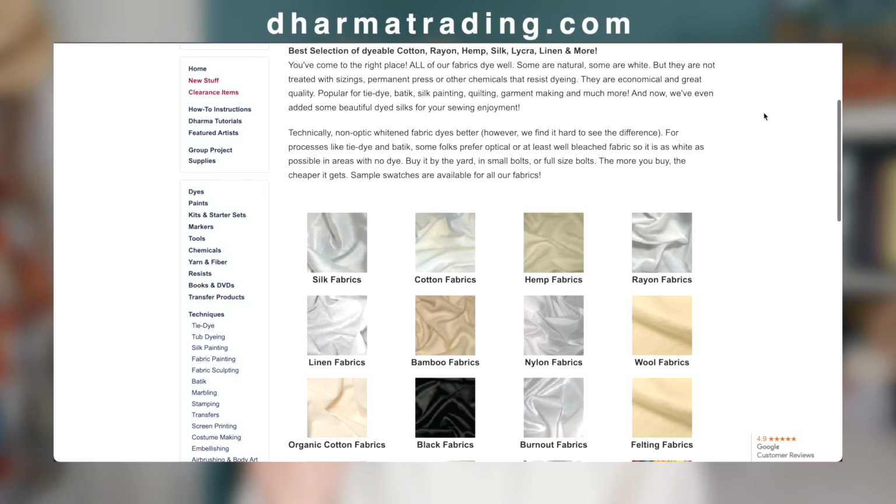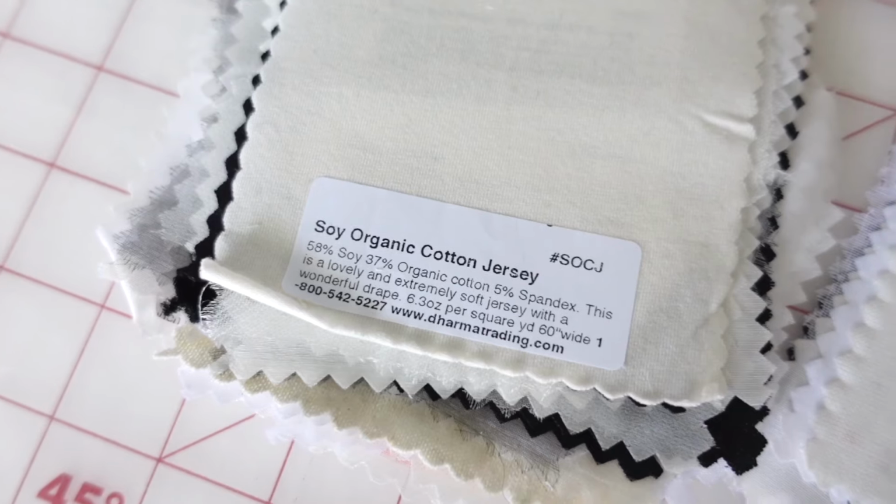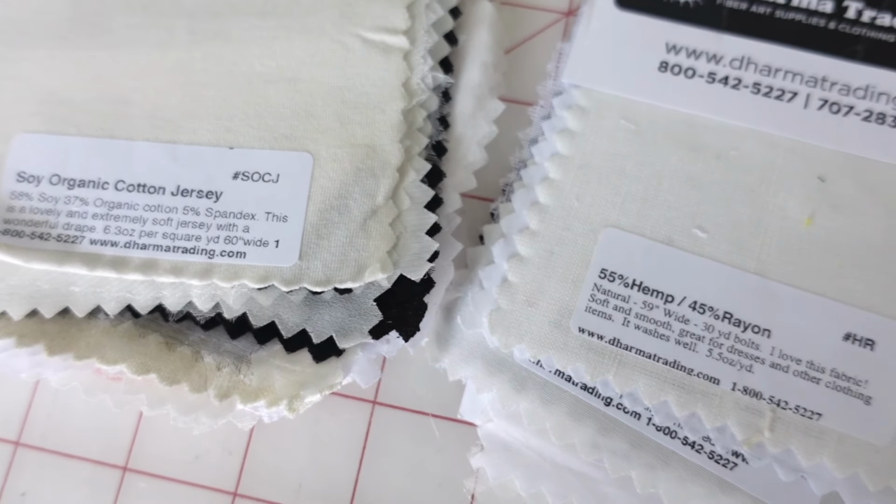Dharma Trading is a website that has fabrics available for dyeing, and they have a lot of tie dyeing and fabric dyeing supplies and materials and that sort of thing. But they have sample packs of fabrics, and I bought a few of these sample packs actually.